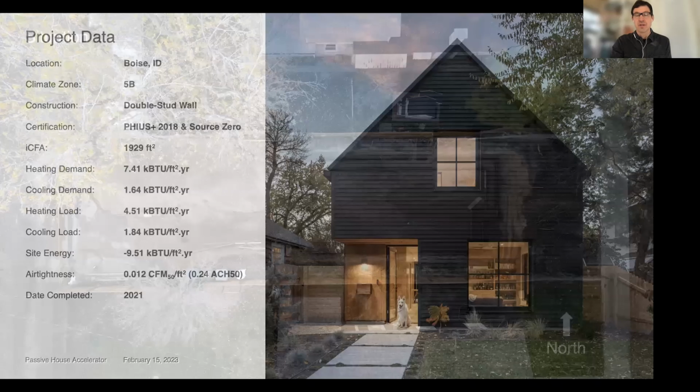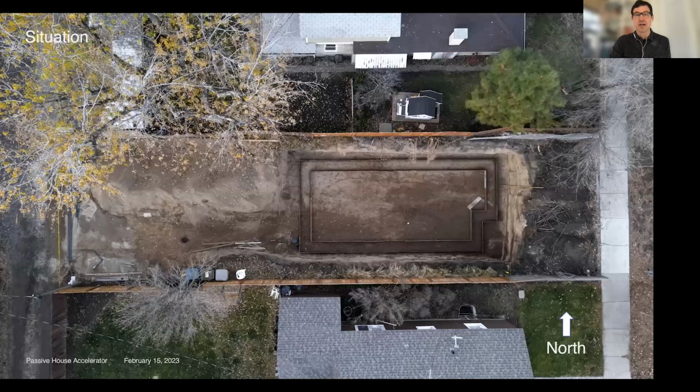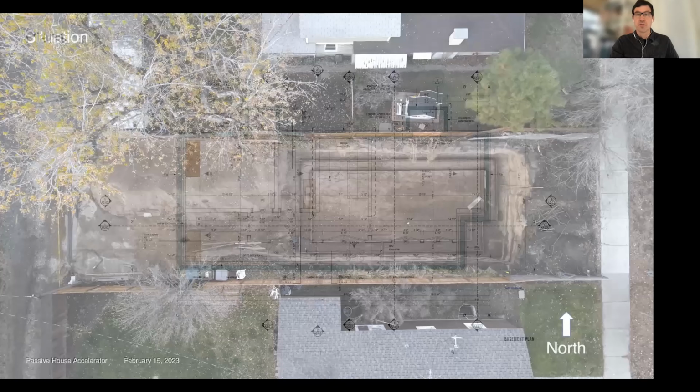So this is the situation. The project is an infill lot, so kind of hard to come by, but there was a small lot 30 feet wide in Boise's historic north end. So it was oriented basically with the long axis east-west. So this, along with the historic design review, really shaped the size and the volume of the project. Just run through quickly some plans.